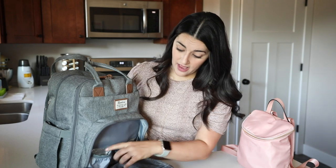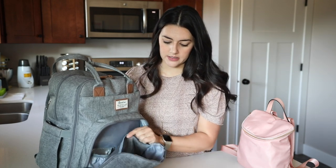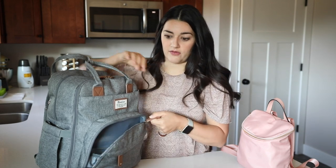And I really like how these have the insulated carriers for the bottles, which is great. And then it also has this random pocket that I don't ever really use. Sometimes I'll actually stick a burp cloth right there, just to keep it all with the feeding stuff.